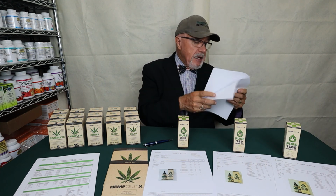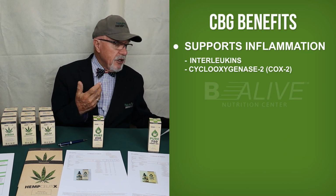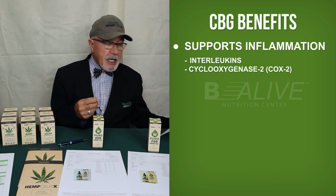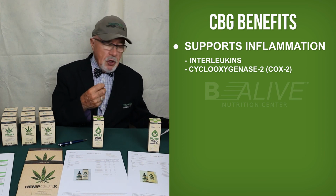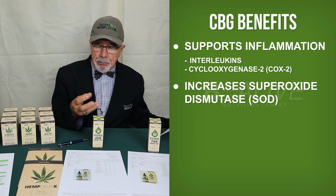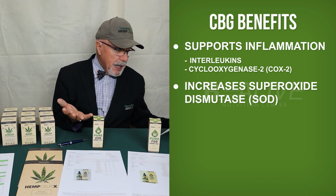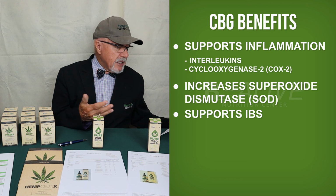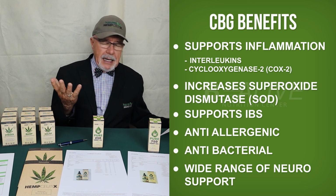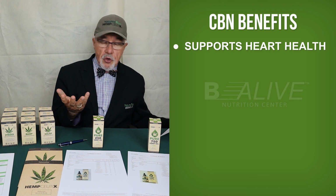Then we have CBG. CBG is, again, another one that helps with inflammation. It focuses in on interleukin. It focuses in on the COX-2. It focuses on a lot of different modulators. It actually helps increase your SOD and other antioxidants for the body. So it improves that ability for the body and the production of those. It also is very helpful for irritable bowel syndrome. It's anti-inflammatory, anti-allergenic, antibacterial, and has a wide range of neuro support mechanisms. CBN is another one. It helps with normalization of heart rate.